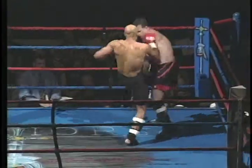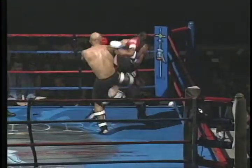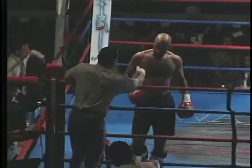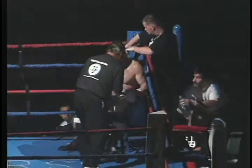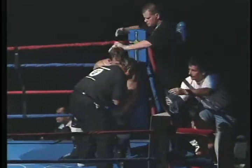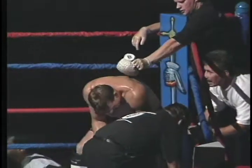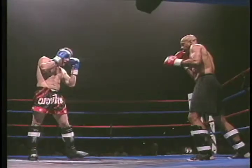Mason with the flurry. Lars walked right into that punch, just a straight left jab, and he walked into it. The momentum of his weight just on a straight left jab can knock you out. Letonoff definitely lost some energy in that round, Bill. And Mason knows it. He's taking advantage of it.